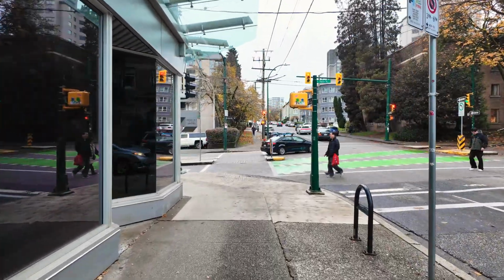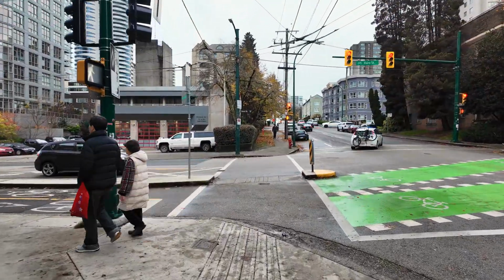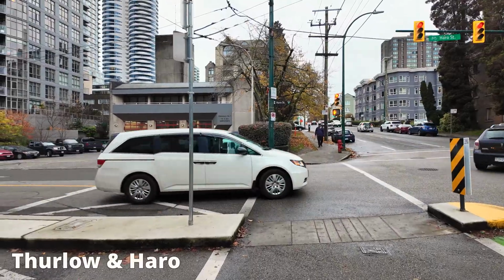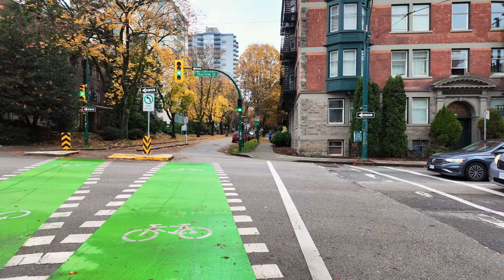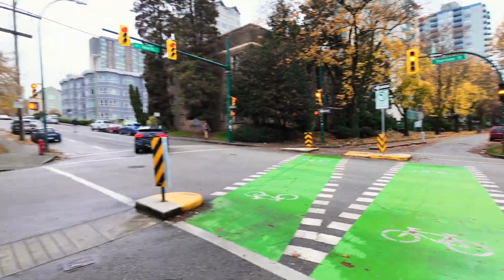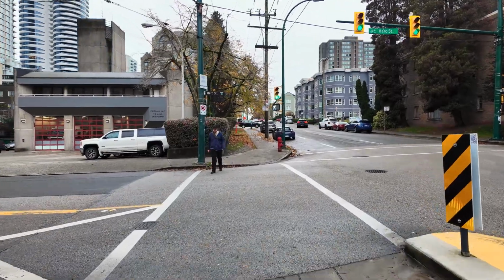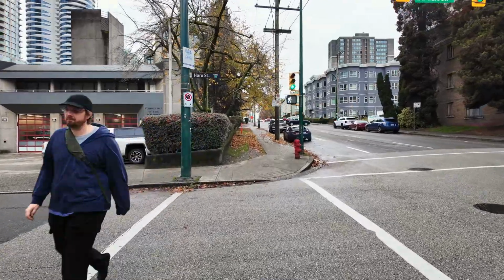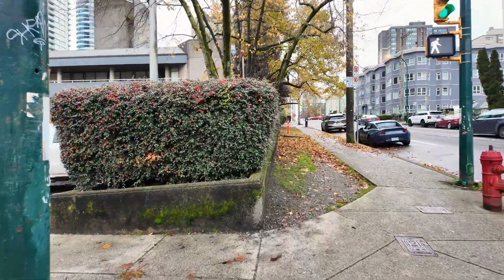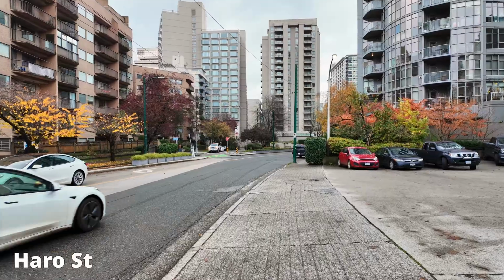Let's keep strolling here. We'll wait and cross the street here. This is the intersection of Harrow Street and Thurlow Street. There we go, it's our turn. Head down Harrow Street here. Up ahead, Harrow actually turns into Smithe.